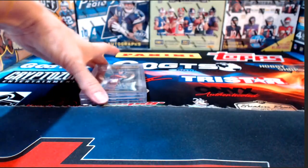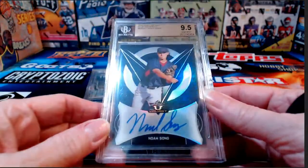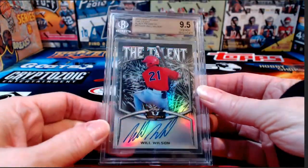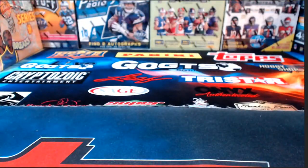And Ethan goes to, I got to take a little peek. I said it a minute ago and now forgot it. The Brewers. Brewers. Noah Song is the Red Sox. And then we have Will Wilson, who, of course, was traded from the Angels quite some time ago by now, like 6 months or so ago. And will go to his current team, which is the San Francisco Giants.